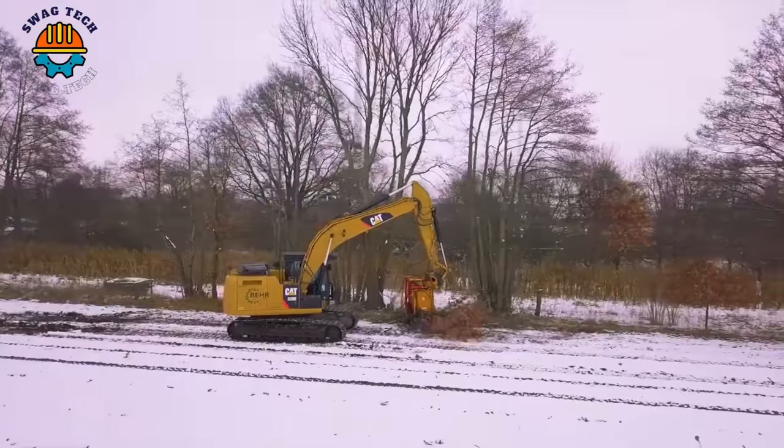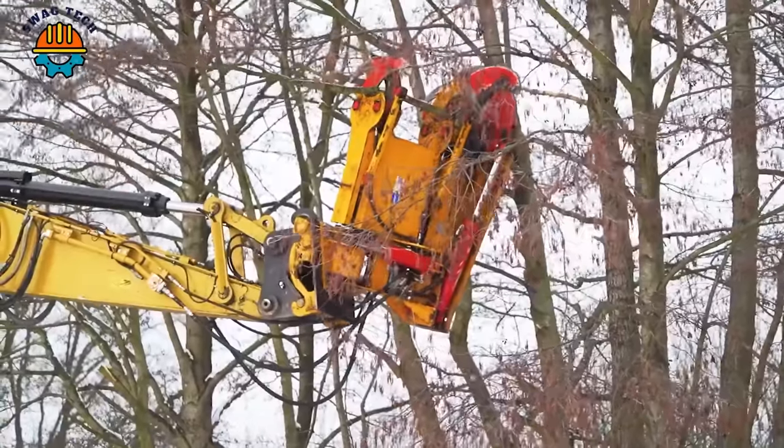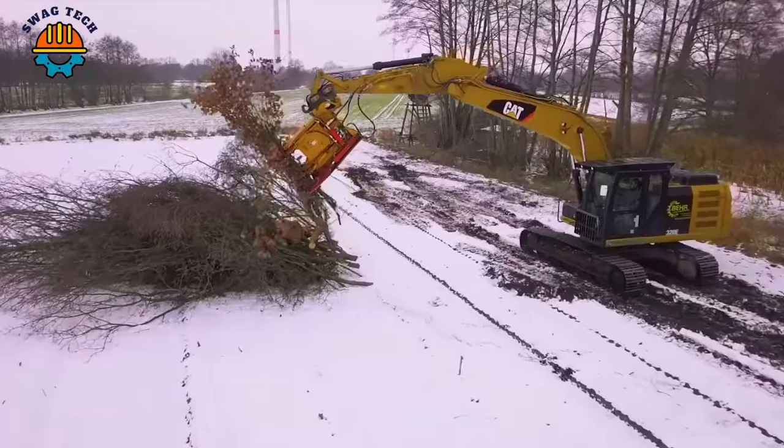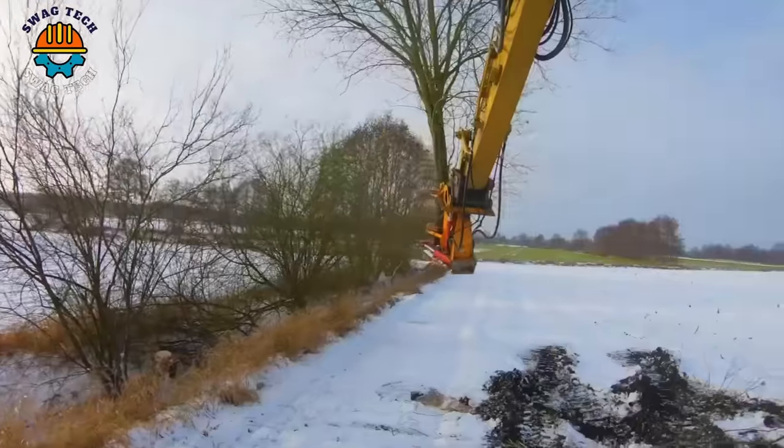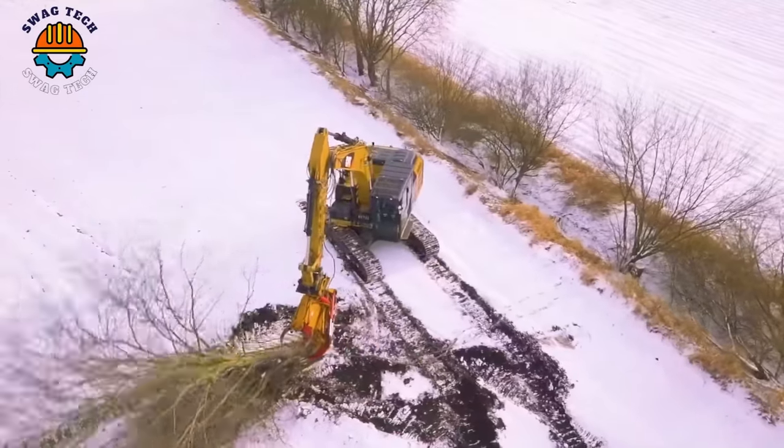This high-performance machine not only improves productivity, but also minimizes environmental impact by reducing the time and manpower required for tree felling.